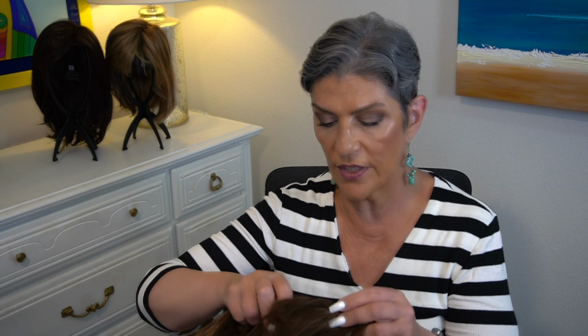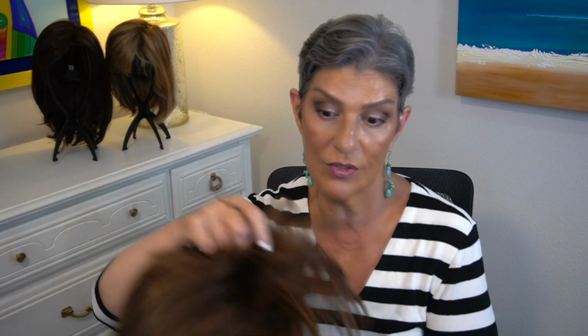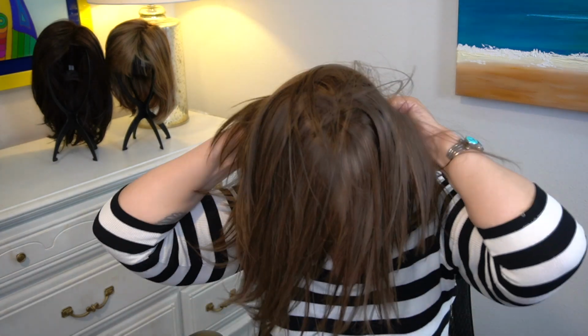I didn't have to cinch it in. I didn't have to do any of that. And I only wore it for, I don't know, less than 5 minutes last night. I had to show you because I think it is gorgeous. Just gorgeous. Has a little bit of box hair, but as I said, I wanted to show you what it looks like out of the box. Look at this. I think it is so beautiful. I love it.